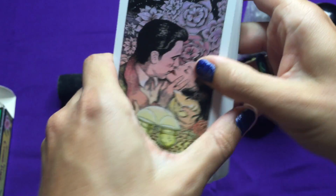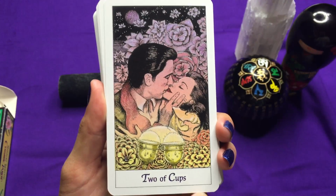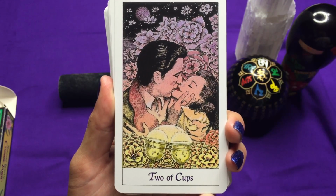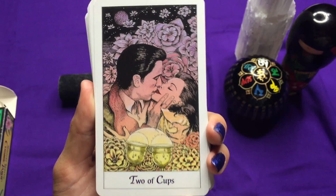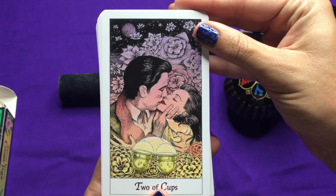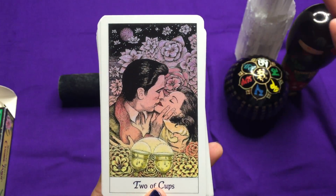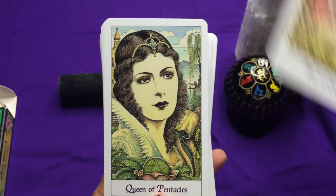Okay, so let's take a look at the actual deck. And as we're going through these pictures, let me know in the comments below if you think that a lot of these people look like movie stars. Maybe that was the intention, but I get a lot of movie stars out of this deck. Okay, so to me, I mean, obviously Humphrey Bogart, Casablanca, hello.